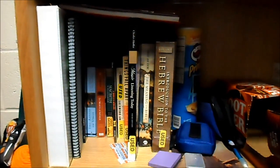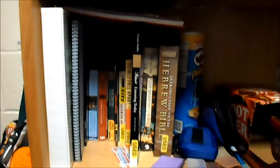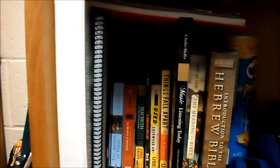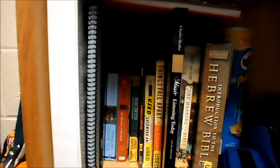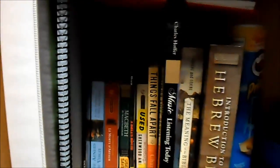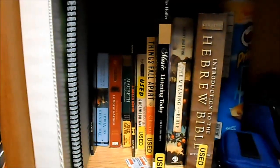So here on the top left are my school things. It's my notebook, or my binder from orientation, not very exciting. A book from my Foundations Ministry class that I had to buy, even though it's just like a paper notebook thing, so I still have that because I couldn't sell it back to the bookstore.